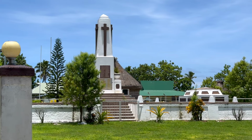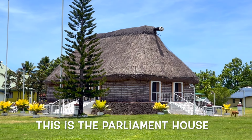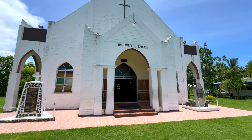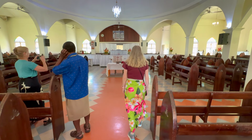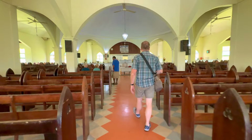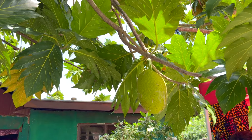This monument has something to do with the first English missionary that arrived here in the 1800s. Here is the John Wesley Church. And we were pleasantly surprised to hear that Fiji is mostly Christian. Maybe that is why the Fijians are so welcoming, friendly, and kind. This is breadfruit. Very cool, they're so big.